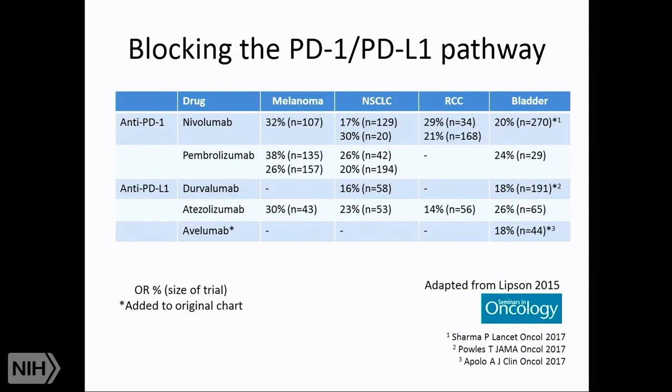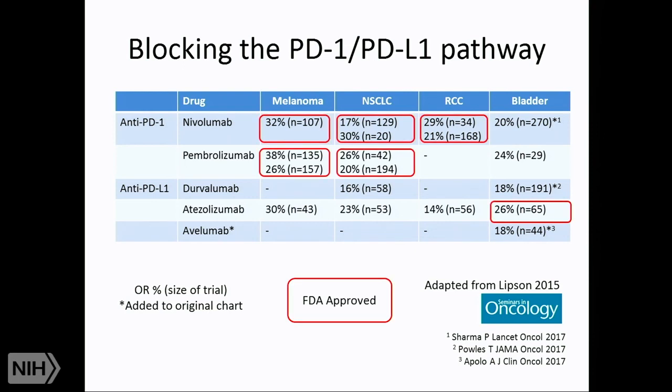So when we block the PD-1, PD-L1 pathway, you can see that there is a number of different response rates. All of these have been approved by the FDA.